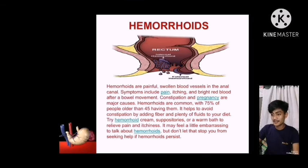It may feel a little embarrassing to talk about hemorrhoids, but don't let that stop you from seeking help if hemorrhoids persist. So hemorrhoids are like almoranas. Yun yung hemorrhoids are caused by constipation. So kapag sobrang tigas nung nilalabas natin na dumi sa katawan, magkakaroon ng sugat dun sa ating anal canal, so yun, magkakaroon tayo ng hemorrhoids, swollen blood vessels in the anal canal.